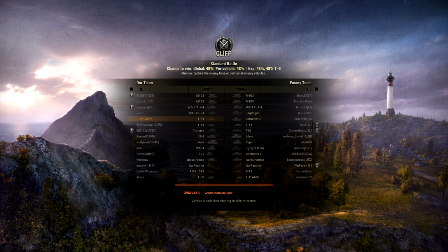I recognize one player in this match, and it's Barbecue Sub. I've seen him in game a number of times. He's a good player. While I don't know the G platoon on the enemy team, I know the clan well enough to know that they're quality players that I'll need to keep an eye on.